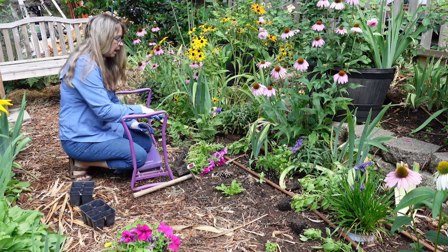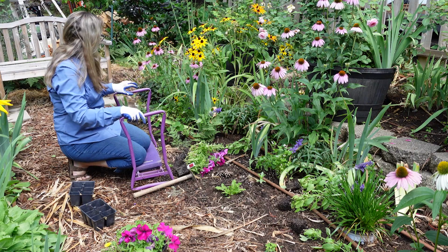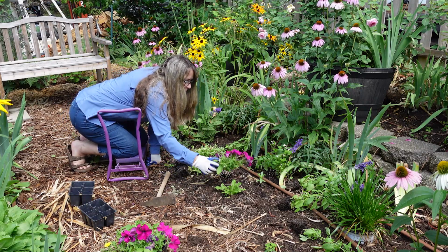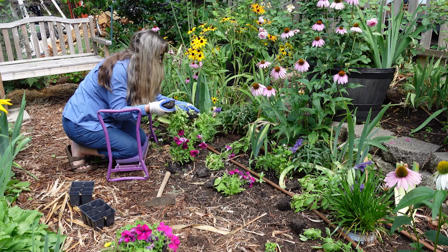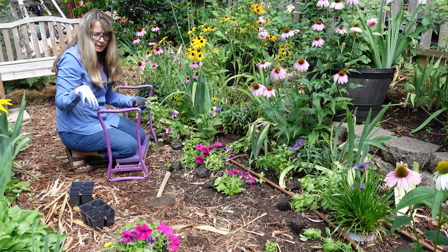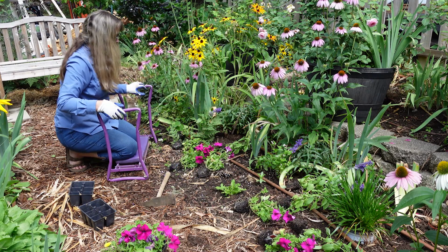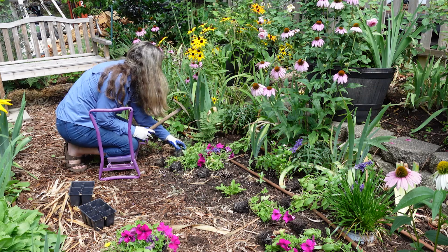Alrighty, now I think I'll put 6 on this side and then maybe 6 on this side for some uniformity. Alrighty, let's start with the salvia. Put these out. Now, it's not bad. I got these 3 6-packs for $6. So for $6, I get some instant impact in the garden here. So let me just get this all.